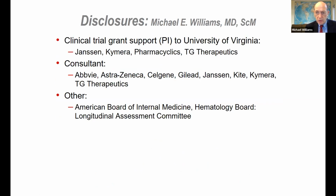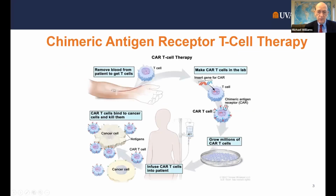These are my disclosures. The other disclosure is that our stem cell transplant group here at the University of Virginia generally manages our CAR T administration. So I'm less of an expert than they might be in terms of the management through the initial CAR T transplant. But we're going to look at the data today for how we got CAR T cells available for this unmet need in relapsed refractory DLBCL.